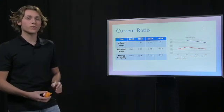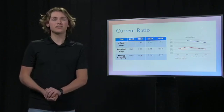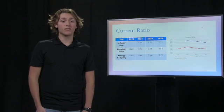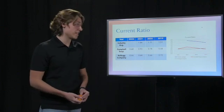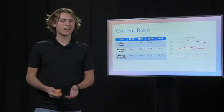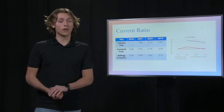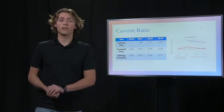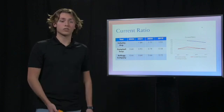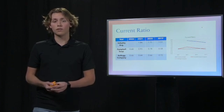The first ratio we'll be discussing is the current ratio. The current ratio measures a company's ability to pay short-term obligations. Campbell's Soup has had a fluctuating average between 0.58 and 0.93 compared to Kellogg's, where they stay right around 0.7. The industry points to an average well above 1 between 1.5 and 1.8. This tells us our companies do not have the greatest ability to pay their short-term liabilities because we would want to see the number at or above 1.